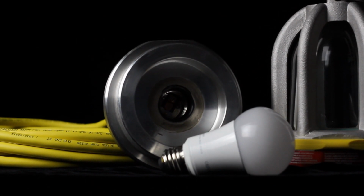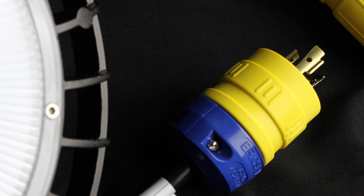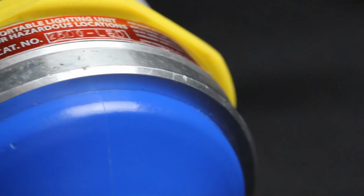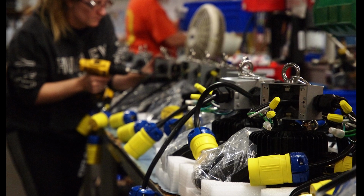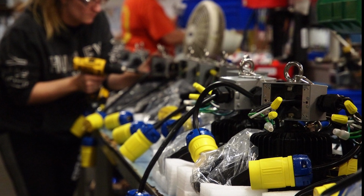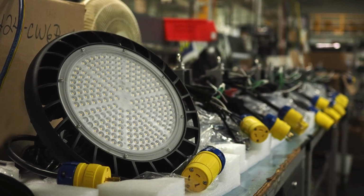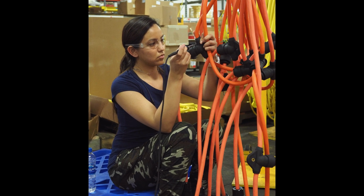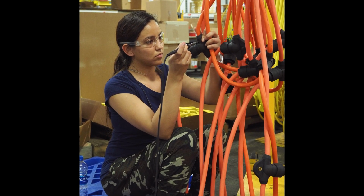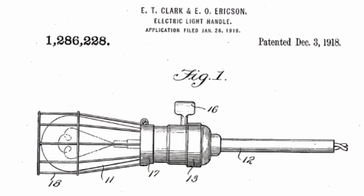We continue the legacy of our founder to push the boundaries of innovative design and provide industry-leading durability and cost of ownership to create better products and safer job sites. Safety is, and always has been, the #1 priority of the Ericson Manufacturing Company, and it's one that will continue to guide us into our next 100 years.